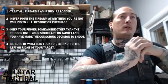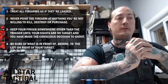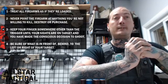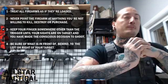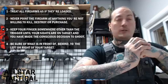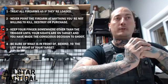So the finger stays off the trigger until your sights are on target and you've made the conscious decision to shoot. That means our finger does not go onto the trigger until we have made that decision. Is there any difference between an AR or a pistol? It doesn't matter, right? Nope. You'll find the spot that is perfect for you.